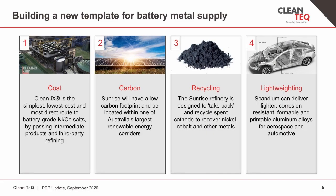Have we got it all right? Probably not. There is always room for improvement. But in our view, Sunrise is the closest the mining industry has come to defining a design and operating philosophy to meet the needs of an automotive industry that is now focused on building a completely new supply chain model for electric cars. Now let me explain what we've done to do this. I like to call this our 4 pillars.